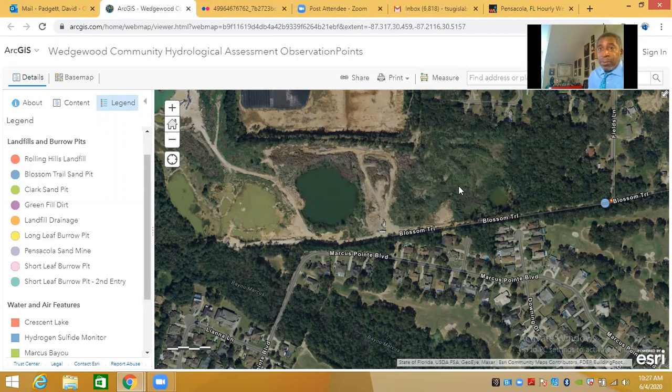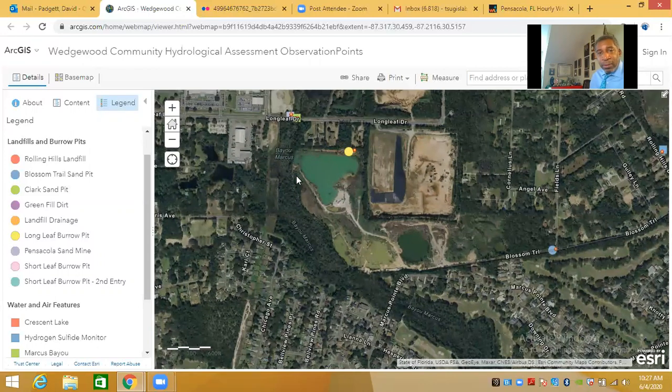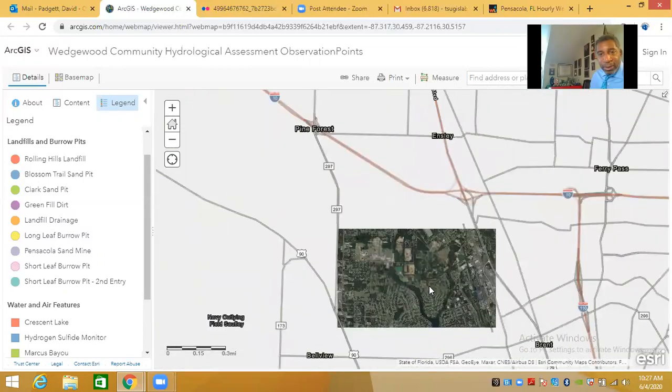I'm sure. I mean, some testing, I would assume, given what we're looking at here, would have to be done, other than just the hydrogen sulfide monitoring. Just looking at the sheer size of some of these pits, you can even see on this image that the water is not the same color as maybe this, or, if you zoom out, that's clearly something.